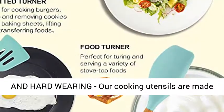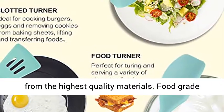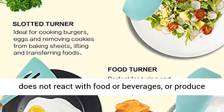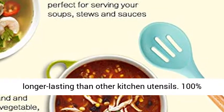100% non-corrosive and hard-wearing, our cooking utensils are made from the highest quality materials. Food-grade silicone is safe to use for any type of food. It does not react with food or beverages or produce any hazardous fumes. As such, they are longer lasting than other kitchen utensils.